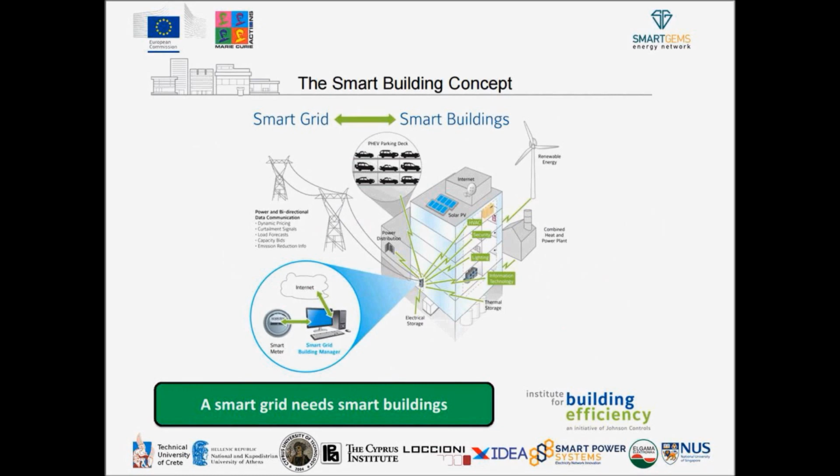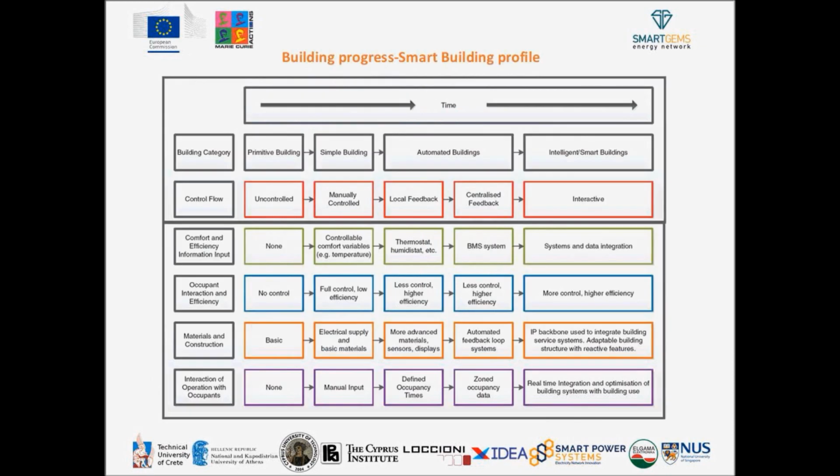Now we can move on and connect smart grids with smart buildings, and the use of internet and smart meters and smart grid building management in order to have this application of smart grids in smart buildings. Here we can see the building progress and, at the same time, a smart building profile that has to do with the building category, from each building category with the control flow and other aspects.